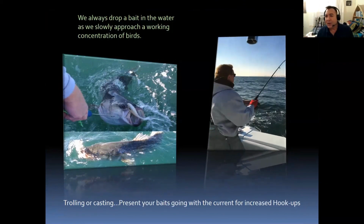Okay, guys, one of the things that we always do when we're out looking for fish, or if we're even approaching a school of fish, or breaking fish or birds working, you'll always see us drop a line or two back as we're slowly approaching that school, because we're not running and gunning on that school. We're just going to slowly meander and approach that school. I can't tell you how many times we've hooked up on the approach to that particular school, or trolling or casting into that school.